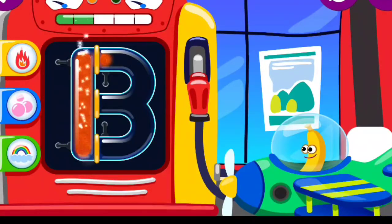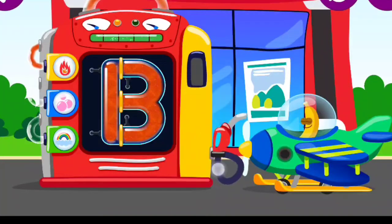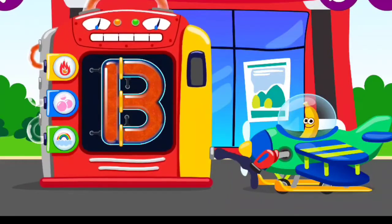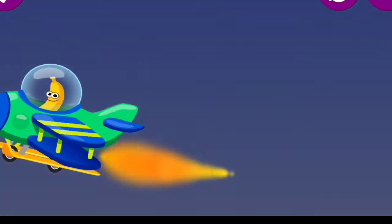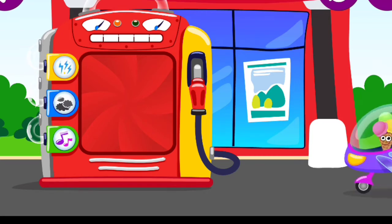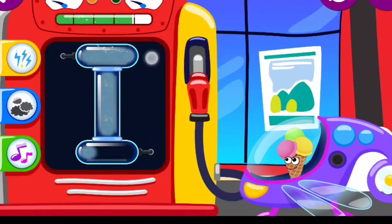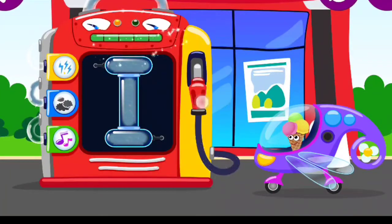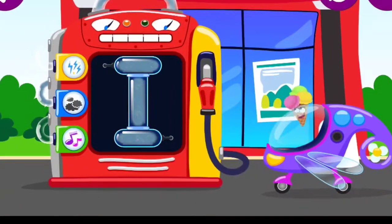B. B is for banana. The gas station will start working. I. I is for ice cream.